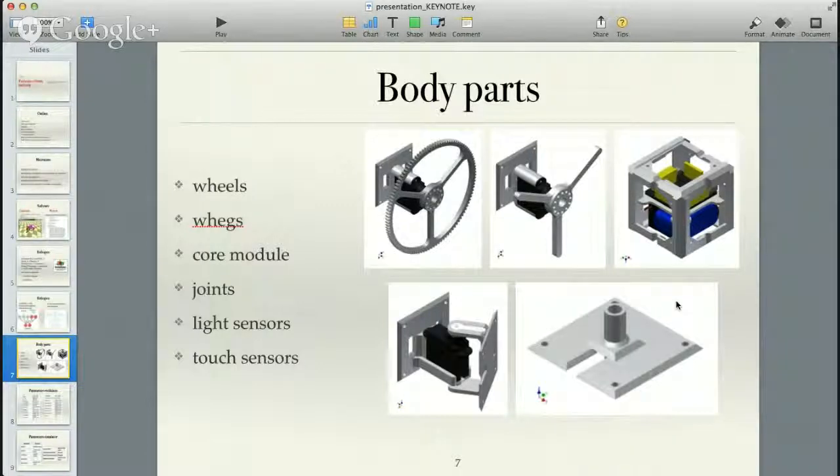And the body parts that we use, you can see on this slide. So we have wheels, legs, core module. The core module is the most interesting part because that's the actual brain of the robot, and it houses a microcontroller. Then we have joints, and this is a light sensor. RoboGen also gave us the possibility to use different types of joints and also touch sensors, but we didn't use them for our project.